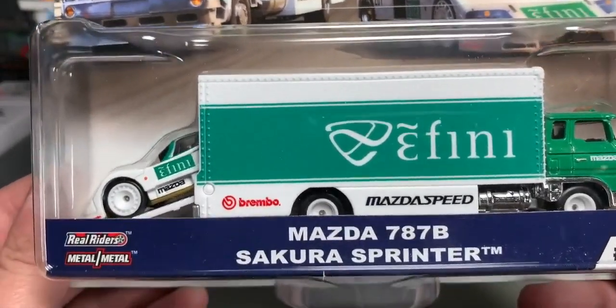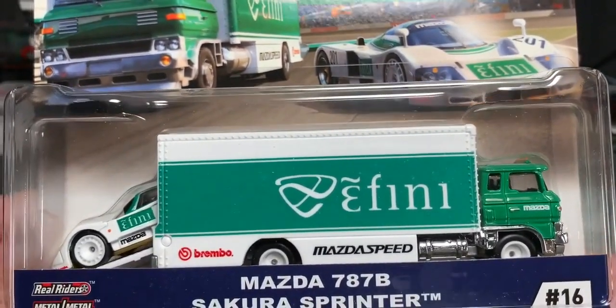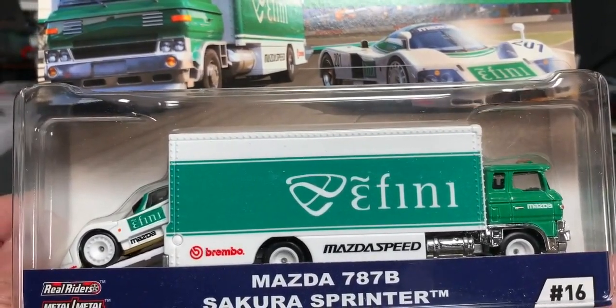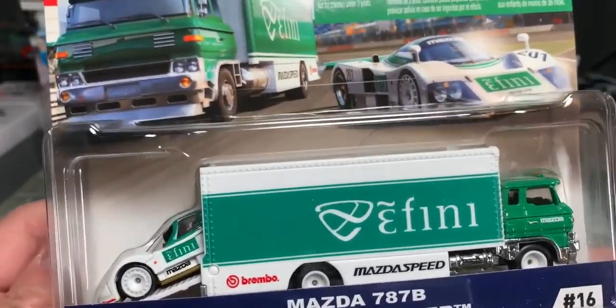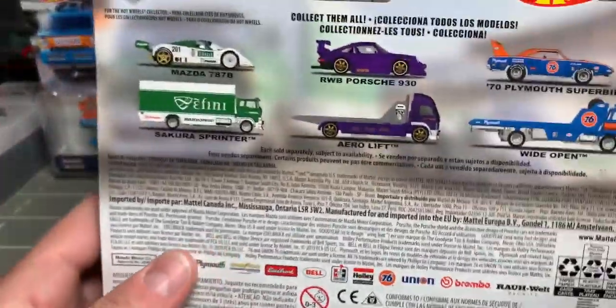Mazda 787B with the Sakura Sprinter. Sakura Sprinter we've seen released several times. Japanese style, like a Hino style truck. You've seen that with Tomica Limited Vintage. You've got to look at the art. You got to look at this, and then I will give you this stuff on the back.